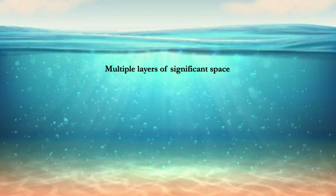And I think it's interesting to think about this as multiple layers of significant space. Where we're working, obviously the surface is important for seafaring, trade, connectivity, movement, communication. The water column for fishing, economic value, and the natural environment. And the seabed as a once active, known human landscape, remembered.